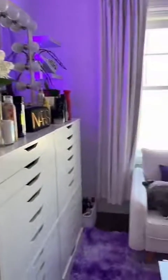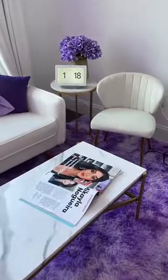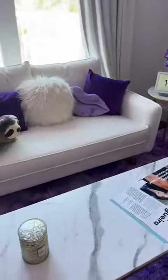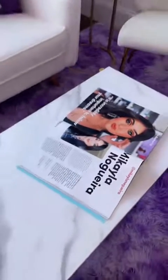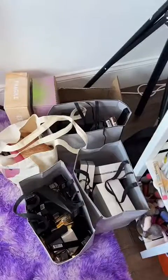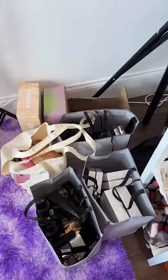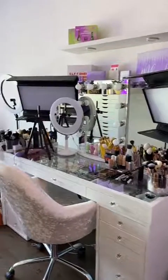As you pan over, you have this really cute seating area. I created this for if I have friends, family over, they can sit and chill with me. We can do makeup, talk about makeup. My TikTok feature is on the table. For the theme, I went with purple because it's one of my absolute favorite colors. I'm also a sloth fanatic. I have a little corner here with makeup I'm going to do a video on, so I keep that over here so it's accessible. And this is where the magic happens.